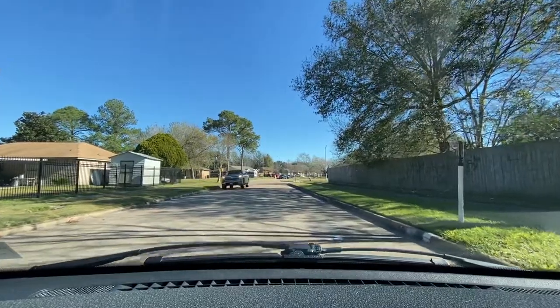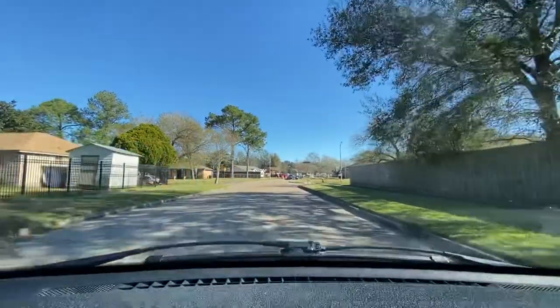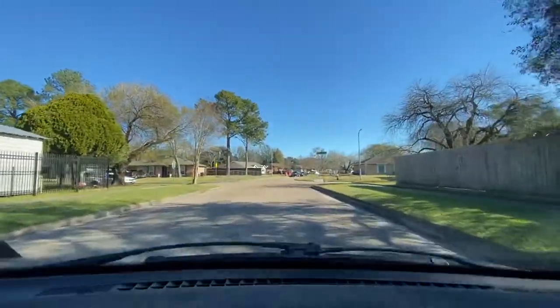Threw some food out there for him. Hopefully he's able to jump down, find it, eat it.